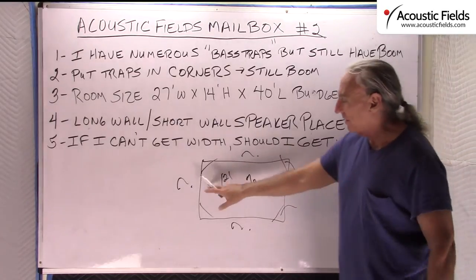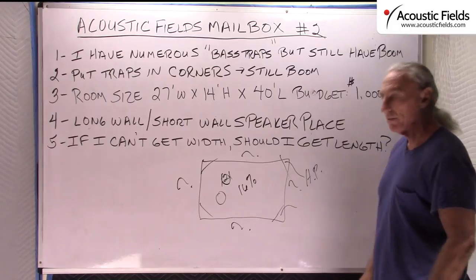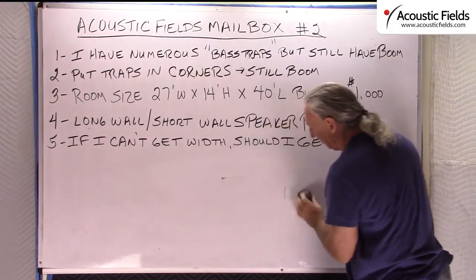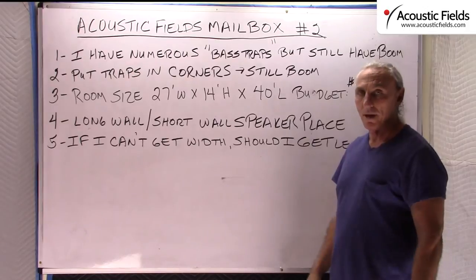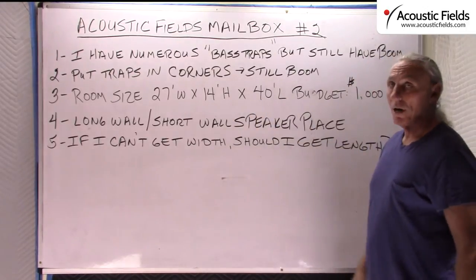It's really dependent on the size and the frequency, and also the size of your drivers, the amount of energy you have in the room, et cetera, et cetera. So you got to think through this stuff a little bit. All right, we have a room size that's 27 wide, 14 high, perfect. 14 foot, love it, love it. Great dimension for a drum room. 40 foot long, this is a big room.